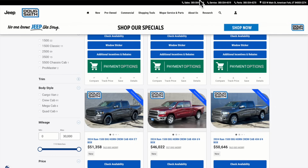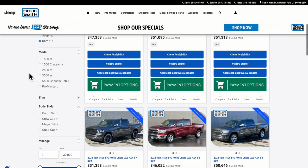Now, a local store out here, they have a lot more 2500s. They have 59, and then they have 15 3500s. This is how you normally saw the inventory back in the day. And most of the time, 3500s were either low trim levels, maybe a dually or two, or just maybe a color you didn't really want.